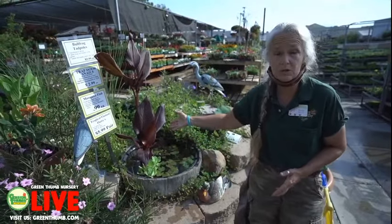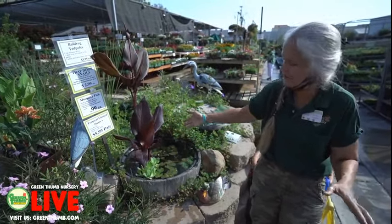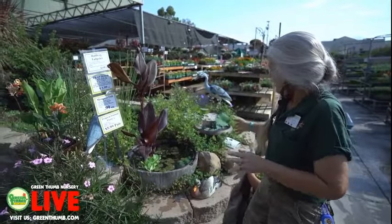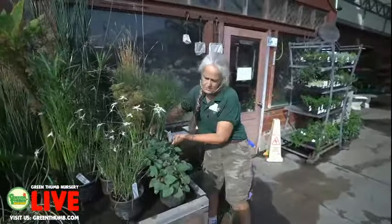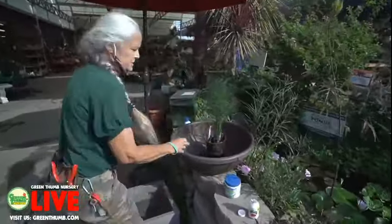Now, if you don't want them to grow too big, maybe you want to skip a week or two or a month or two on the fertilizer. Because these plants will grow, they will get big, they're happy, they love this environment. So there's that one there. Now let me show you a real simple one, we can do this bowl right here. We just have to put something tall in the middle.